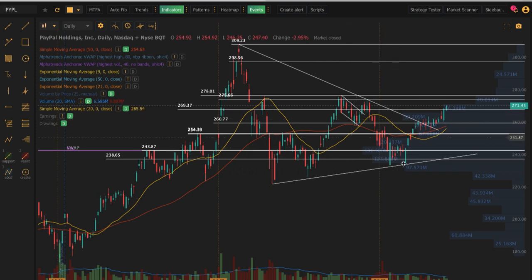This left shoulder, this head, and then we have this right shoulder right here that we currently are trying to break out of. So if we do break that 278 level, we could see a nice strong move to the upside. I am definitely going to be watching this one for these upcoming weeks, but if we do reject these levels, I'd be looking to see if we come back down to around 260 to 261, where we do have a strong level. And then we do have the 20 and 50 SMA that are around 257 to 259 or so.